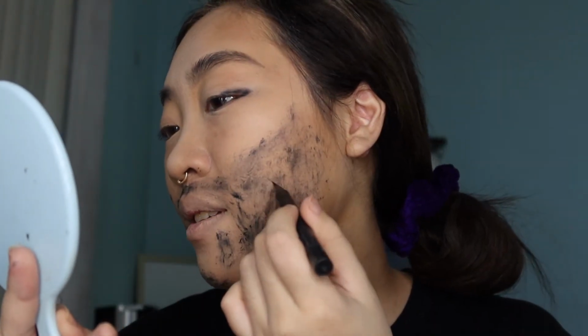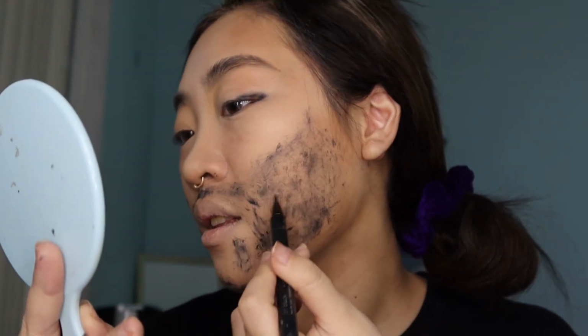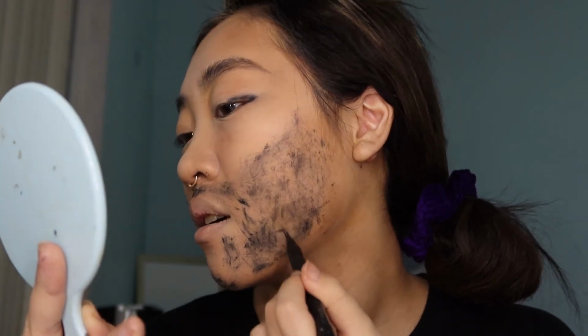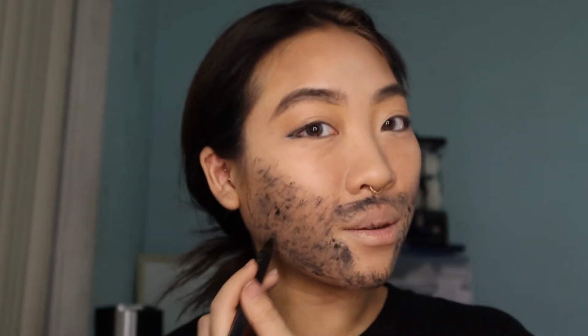So now I'm gonna use this old eyeliner that there's barely anything left in, and I'm just gonna draw hair all over my face. I'm just gonna draw random hair all over. It looks like I have dirt on my face. Yeah, I kinda see it, guys. Okay, maybe the black liner is too strong, but yeah, it kind of looks like a beard.